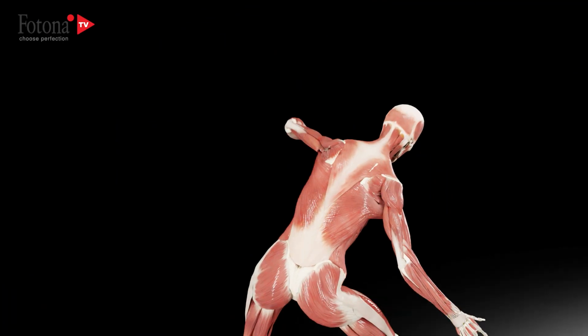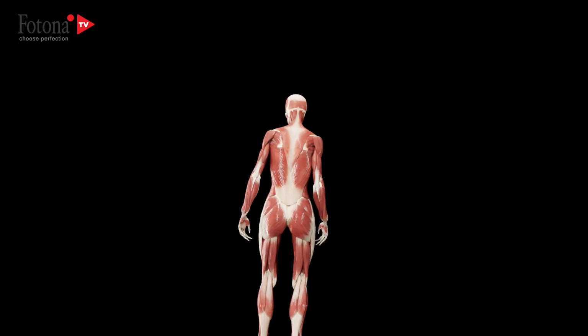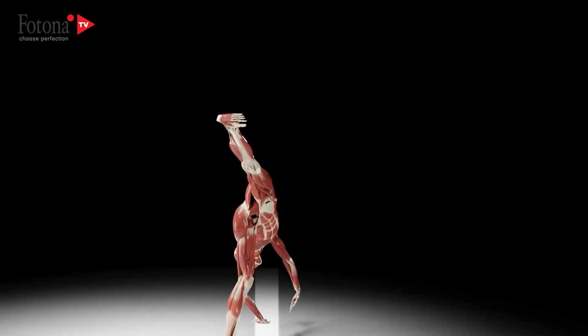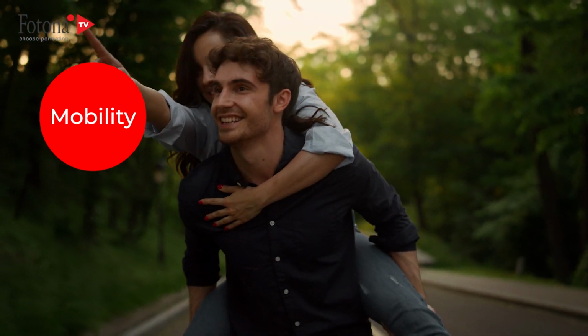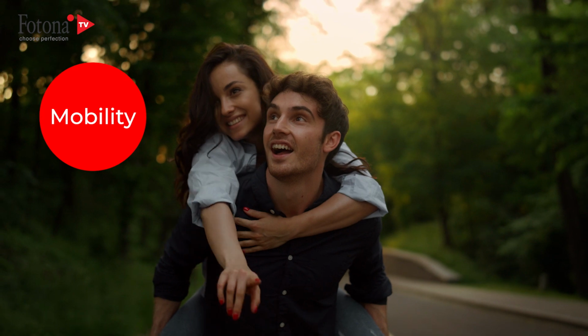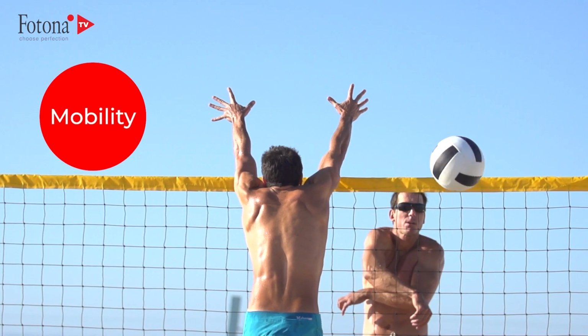Muscles are structures that shape the body and allow the skeleton to move and the internal organs to function properly. These are the main functions. Mobility. The muscular system's main function is to allow movement. When muscles contract, they contribute to gross and fine movement, which includes walking, writing, and speaking, among other movements.